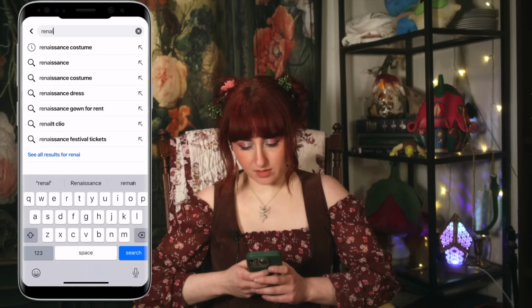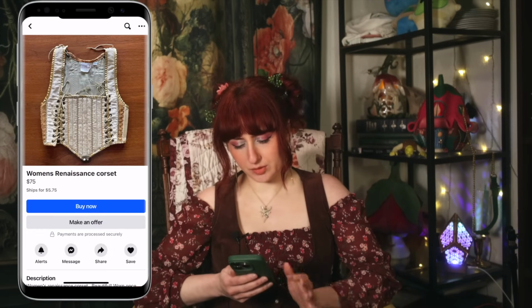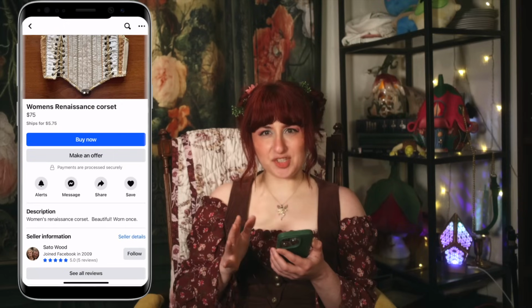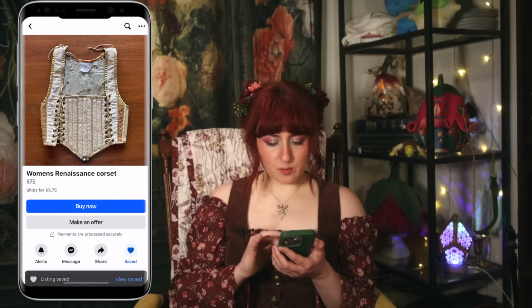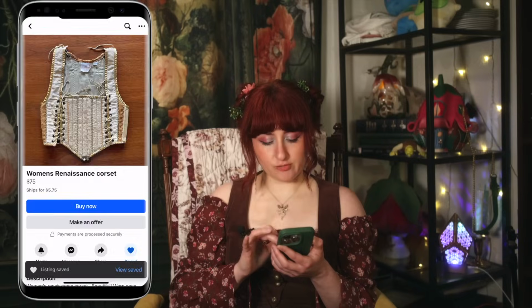See, let's try Renaissance corset. Okay, so there's this one. I really like this one. This one's really cool. This is a size small. 75 bucks, that's not too bad. This looks like a real corset anyway. That might have been from a Renaissance fair. So I'm gonna save this one. I don't know if I'm gonna buy it. I don't really have a budget for it.